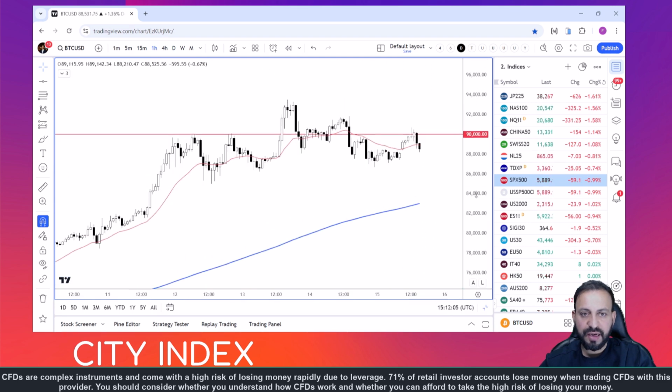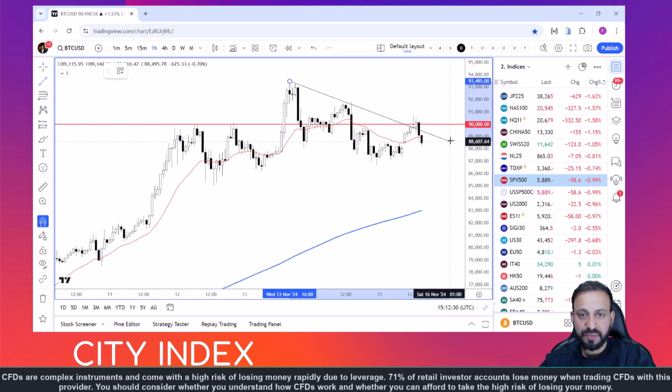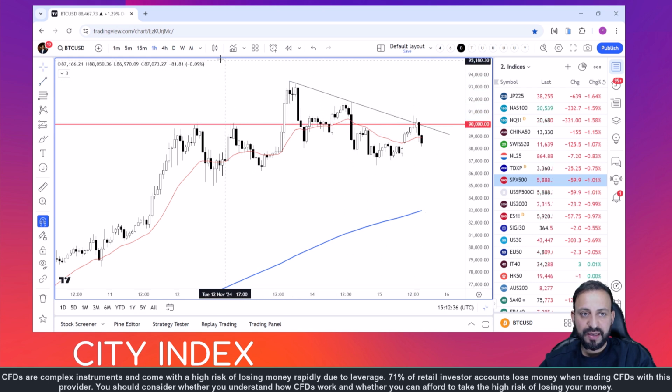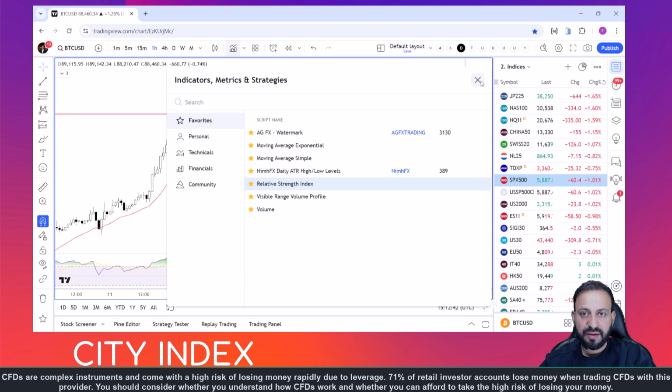And as you can see on the hourly chart, there is a potential head and shoulders pattern in the making, but I wouldn't read too much into it until we have a confirmed breakdown. But the fact that price is testing a very significant psychologically important level makes this potential head and shoulders pattern a little bit more relevant. And in addition to that, you have momentum indicators on all time frames that signal overbought conditions.